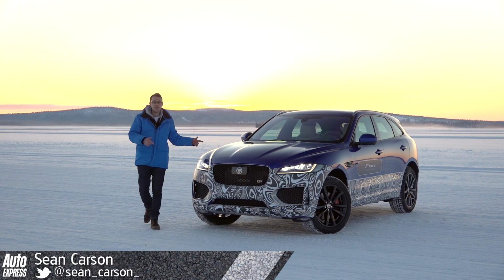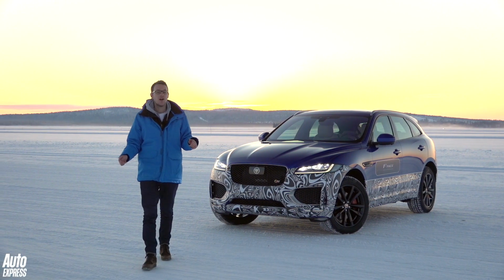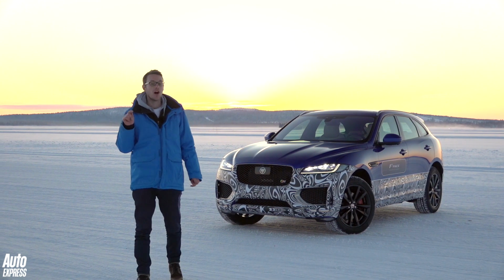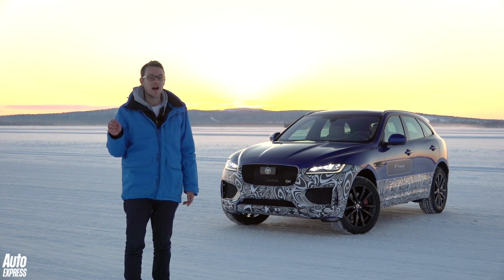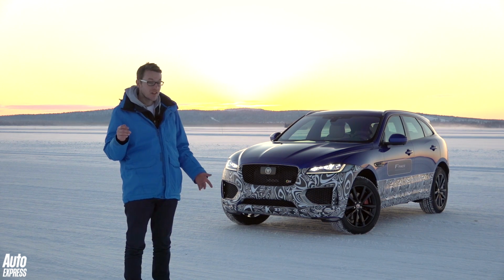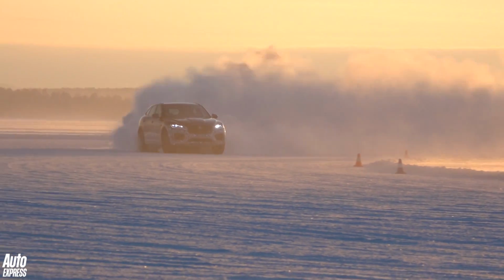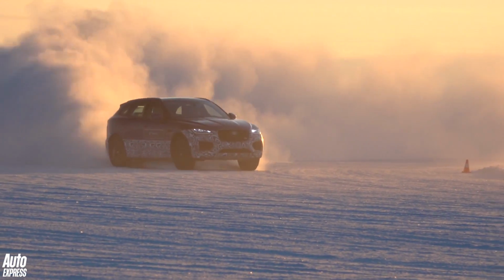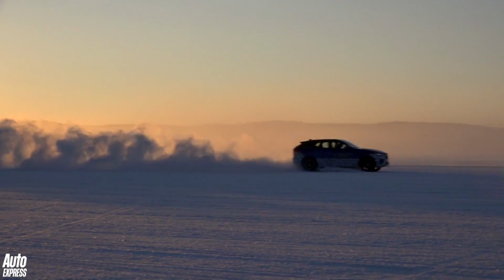This, the F-Pace, is one of the most important cars in Jaguar's recent history, but it's also going to be one of the most important cars for its future as well. But entering into an already very crowded sector, it's going to have to be good. But Jaguar's got form, and if its F-Type sports car as well as the XE and XF saloons are anything to go by, the F-Pace should have the Porsche Macan worried.